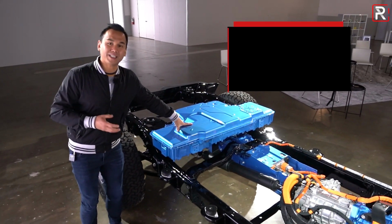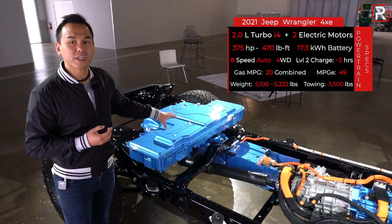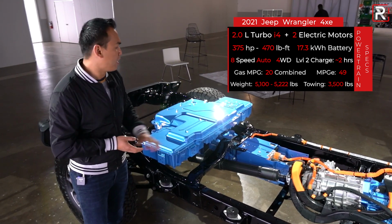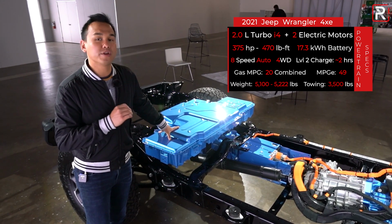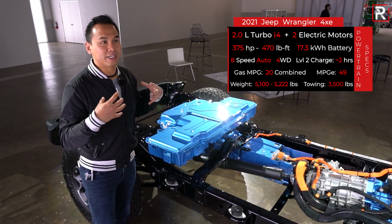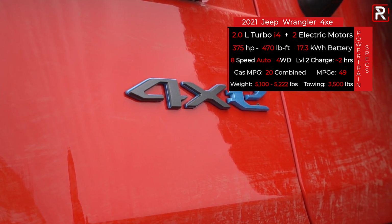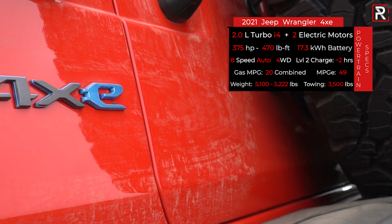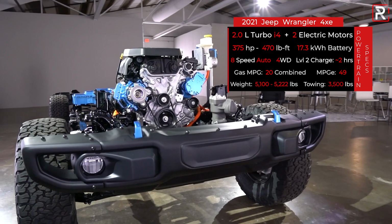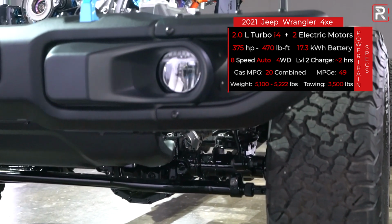And then over here, of course, is the 17 kilowatt hour battery pack. Jeep says it's a lithium ion battery pack. It prefers temperatures that humans prefer, so around 60 to 80 to 90 degrees. The battery is actually inside the cabin underneath the rear seat. It is liquid cooled, it is climate controlled, so the battery pack is designed to run more in the ideal temperature range, but Jeep says that this battery pack will provide up to 21 miles of range. The actual usable capacity is actually a little bit less to preserve the longevity of the battery. In terms of the gas fuel economy, the 4xe will get around 20 miles per gallon combined.